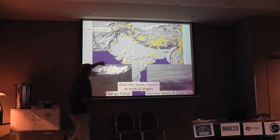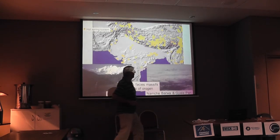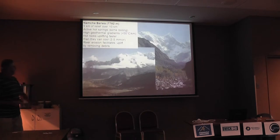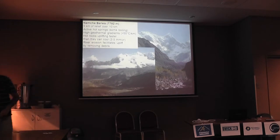I'm going to focus on the ends. We've got Nanga Parbat, which is 8 kilometres high, at the western end, western box, and Namche Barwa, which is almost 8 kilometres high in the eastern box. They are the most active parts, probably the most active uplift zones on Earth, the most dramatic ones. And what do we get? Very high relief. Right down here it's about 2,000 metres above sea level, and up there it's almost 8,000 metres above sea level. And they're not very far apart.